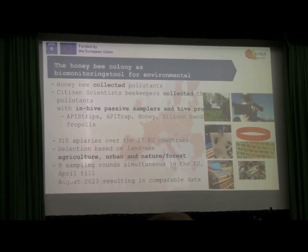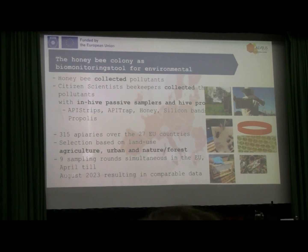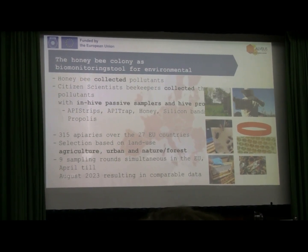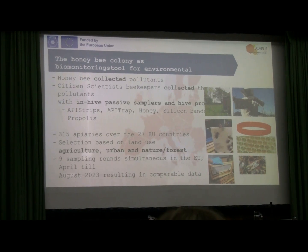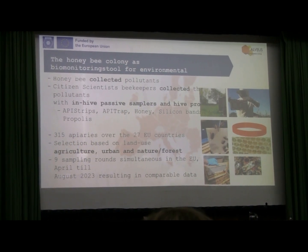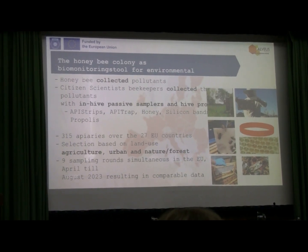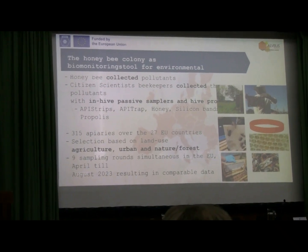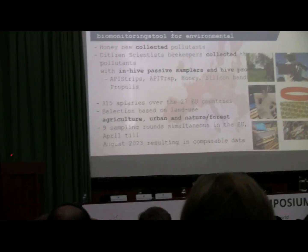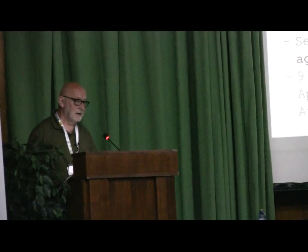And we did it, as I told you, in all the European countries, so all the 27 European countries, together with 315 apiaries. And imagine you want to make a pan-European study without citizen scientists. It's impossible. You need all those beekeepers. And the beekeepers are very welcome and are really willing to help bee science. So in these 27 countries, we had our contact persons, our national coordinators, who invited the beekeepers to participate.